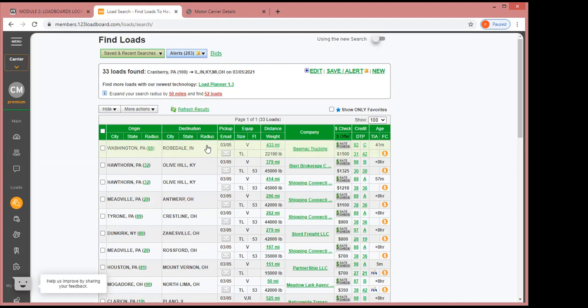If I were you, I would be anticipating that broker, TQL, and any other broker telling you that you've got to up your insurance to $1 million. Right now you're at $750,000, so you might not be able to get any loads because your liability is not at $1 million. You might want to talk to your insurance agent about bumping that COI, that certificate of insurance, up. Most brokers, if not all at this point, require $1 million. Some may still run at 750, but most of them require $1 million.